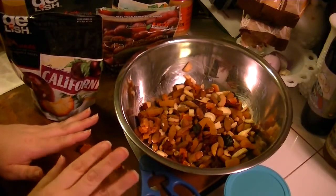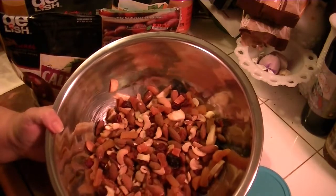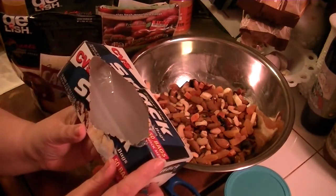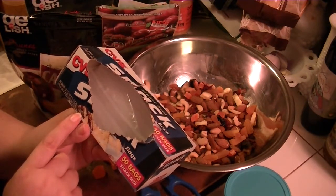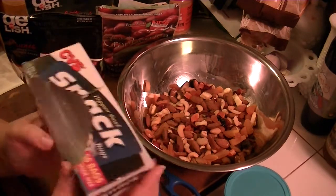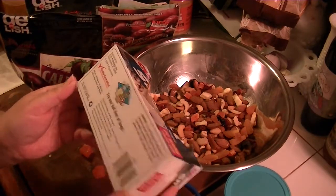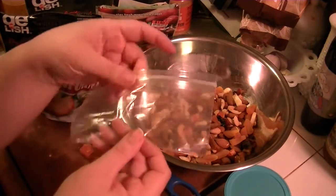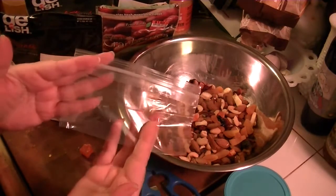So this is what I'm doing. I'm just making a mix of nuts and dried fruit, and then I'm going to put them in these little snack bags, which I think fit 50 bags. Doesn't say capacity. But here, this is the size of the bags. So you can see it doesn't fit a lot, but it's a nice portion control.